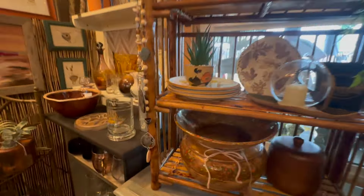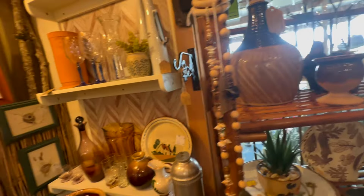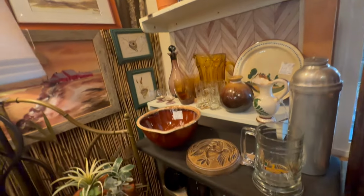Such a cute space. So many vendors. This is a lovely place. This is my first time here. I'm really glad I found out about it. I'll definitely be coming back.